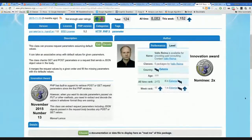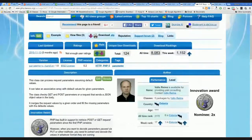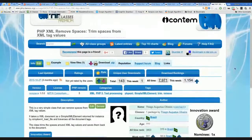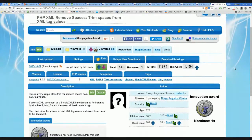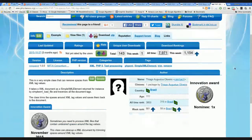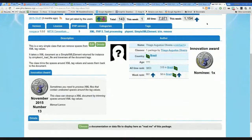So Valorem, as we mentioned, from Estonia, was nominated for this class. And finally, one last class that I wanted to comment on was written by Tiago Augusto Oliveira from Brazil, which is a class that will remove redundant spaces from HTML, from XML documents, sorry. And this will allow removing spaces that are not desired, probably making files larger than they should be. And that's basically it in terms of nominees.